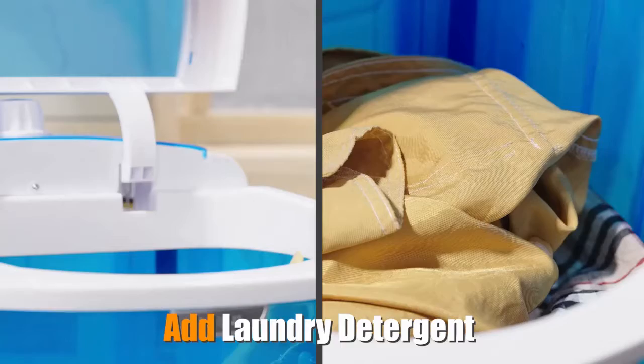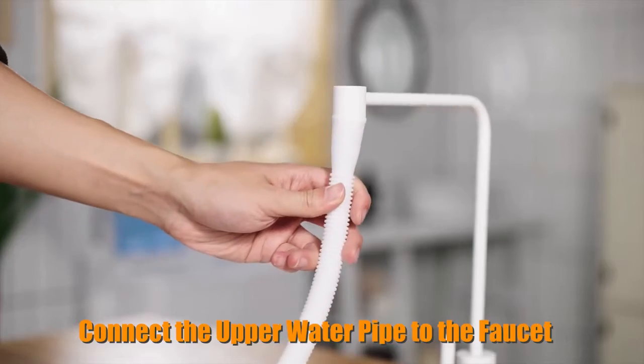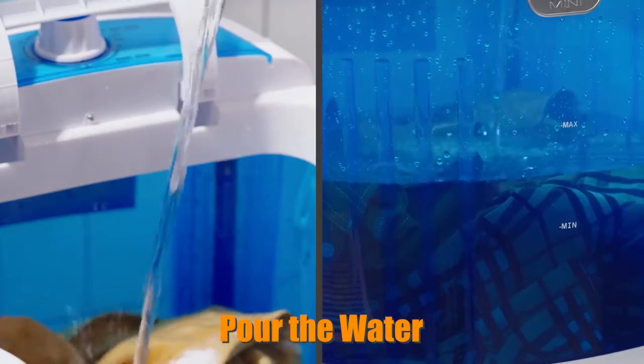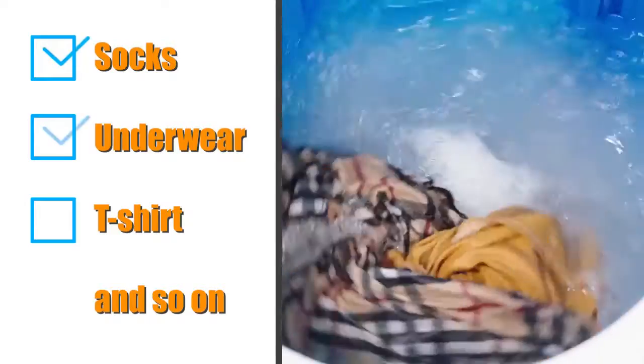Easy operation. This washing machine allows you to simply put in your load of clothes, fill with water, set the timer, then start washing. What's more, this washing machine features a drain tube which allows you to easily drain out dirty water.